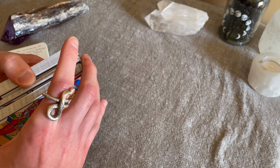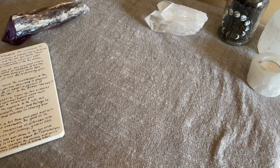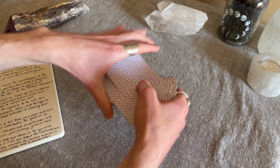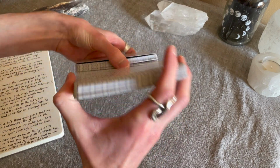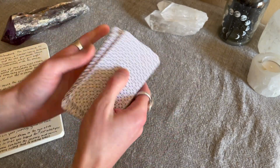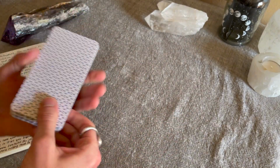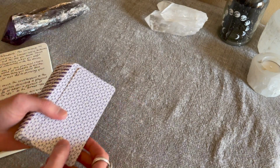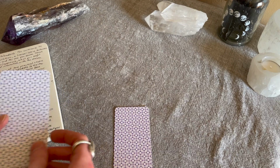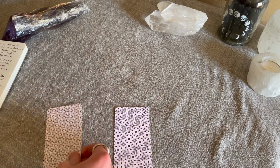So this is a sample reading, not necessarily meant for anybody in particular, but we will see what comes up and just use them and interpret them in a more instructional way, as opposed to actually interpreting the cards. So I'll try to lay them out in a way that fits within the frame.